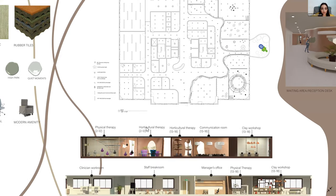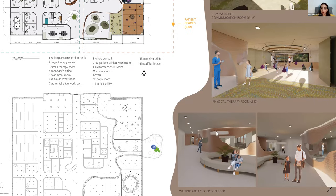These are two of my sections. The first one is showing physical therapy, horticultural therapy for patients ages 2 to 12, and horticultural therapy, communication room, and clay workshop for patients 13 to 18. And the bottom one is showing clinical workroom, staff break room, manager's office, and physical therapy and clay workroom for young adults. Moving on to my renderings.